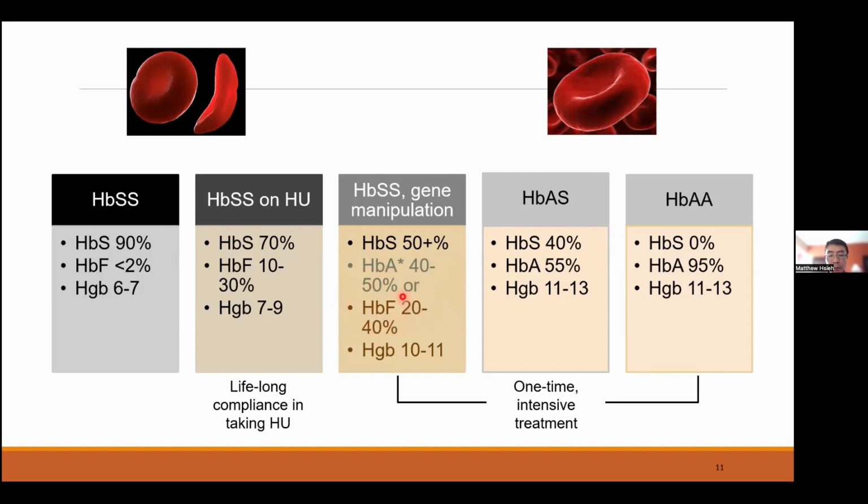And those that are currently in clinical trials, these are the rough numbers that have been reported in the literature and in the hematologic meetings. And as you can see, the hemoglobin is pretty high, even higher than those on hydroxyurea. And this is how you can compare them to the ones that are getting transplant from the allogeneic sources.